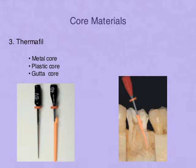So once you've cleaned and shaped your canals, you can verify your canals. The last file, these are called size verifiers. You can use those as your last verifying files, and corresponding to that is what they have, size 40, this is size 40, where you can use that in the canal.